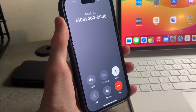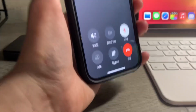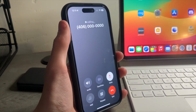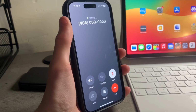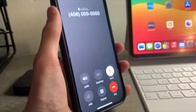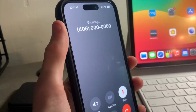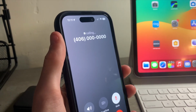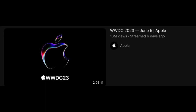And the last notable change is that there's now a redesigned call screen. This is probably the biggest change from iOS 16 to iOS 17, and Apple didn't even mention this in the keynote. This looks completely different than it used to, and I kind of like this. I don't like the gradient that they have in the background, but I'm sure that this will adapt with the contact photo.